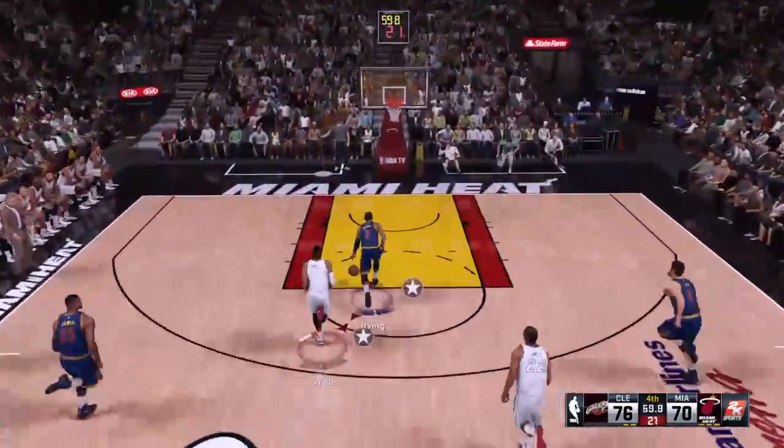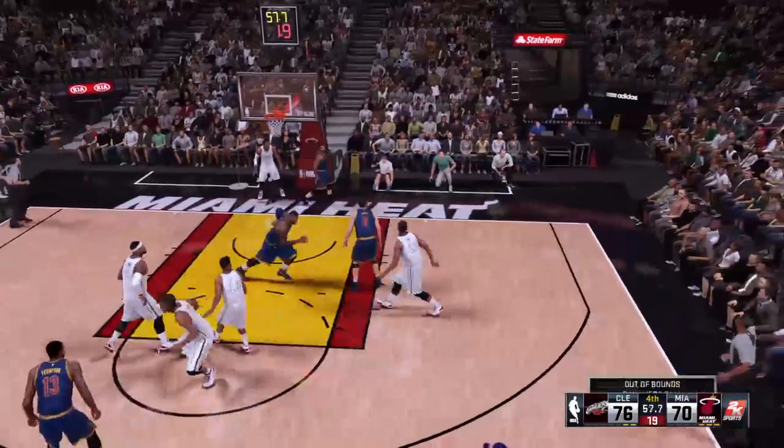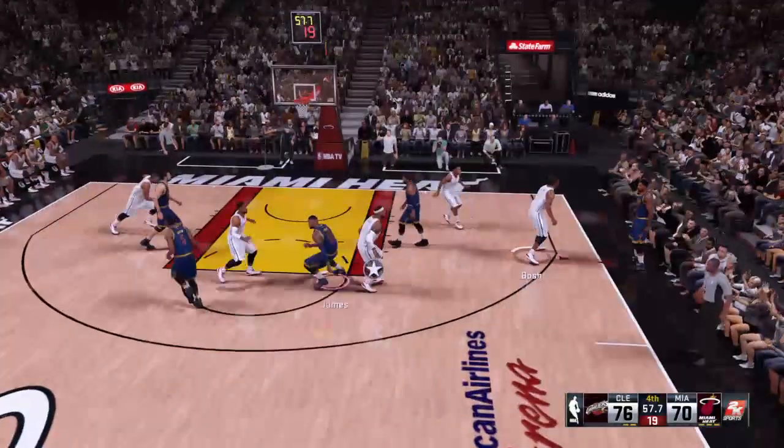And now Irving pushing it up. No one back to stop him. That's out of bounds to the Cavaliers as Cleveland retains possession. And Cleveland making a change here. Smith is checked in.